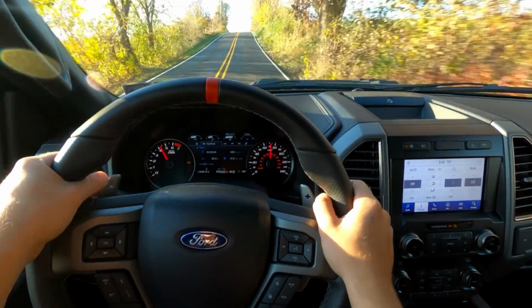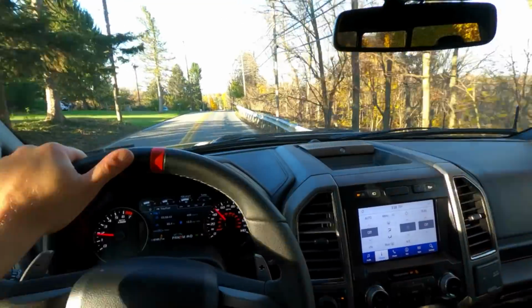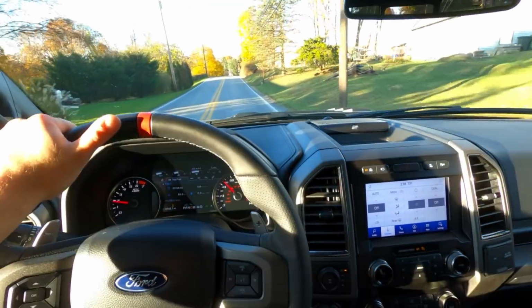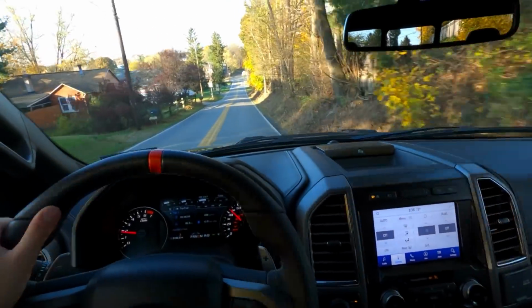What other truck can you do this in? And it's actually properly fun. It's crazy. I really, really like it. It handles better than I thought it would. The only complaint I have, and we'll talk about why I held off on getting a Raptor for so long in a second, the only complaint really is the V6.